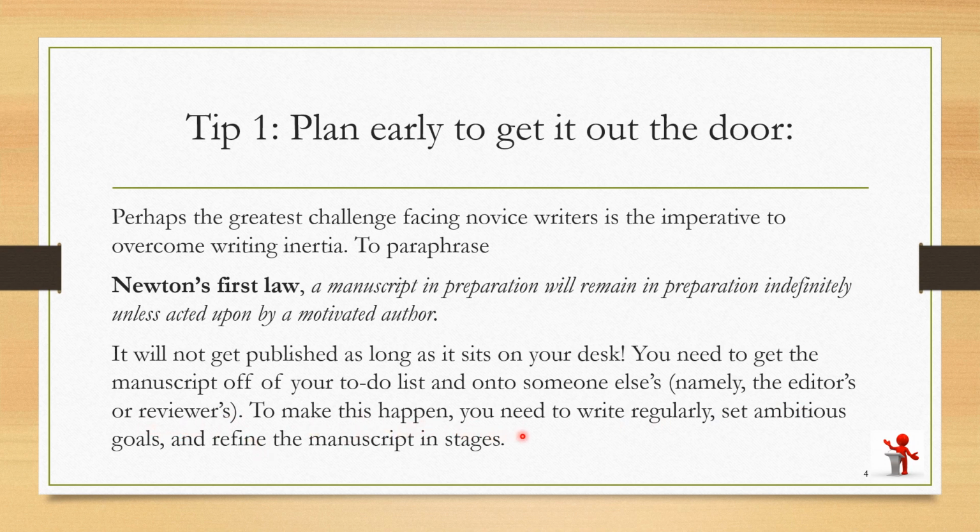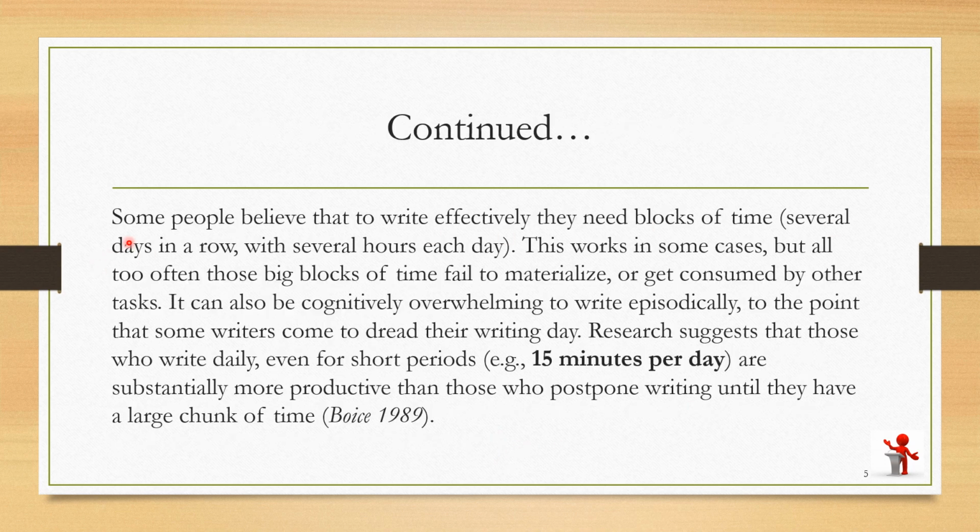To make this happen, you need to write regularly, set ambitious goals, and refine the manuscript in stages. Some people believe that to write effectively, they need blocks of time, several days in a row, with several hours each day. This works in some cases, but all too often, those big blocks of time fail to materialize or get consumed by other tasks.